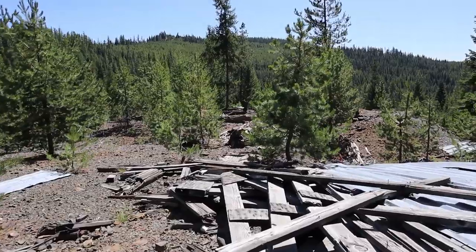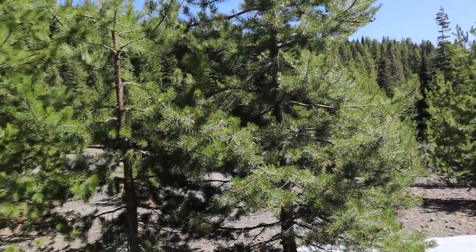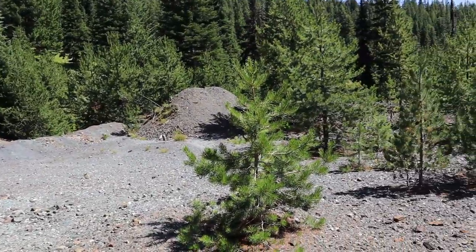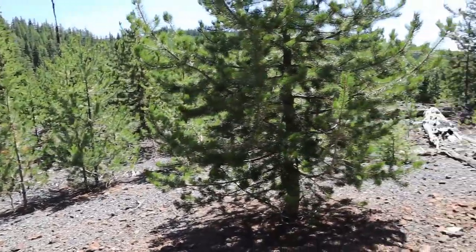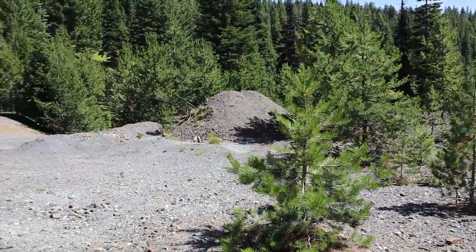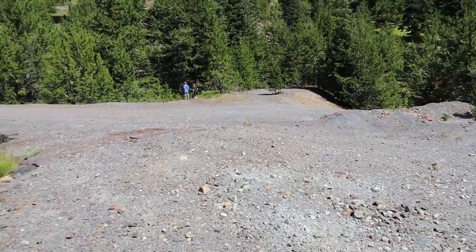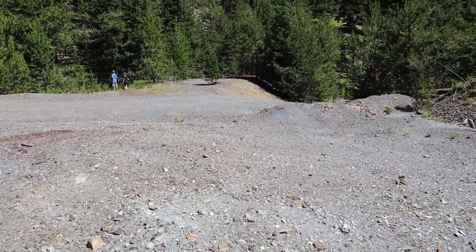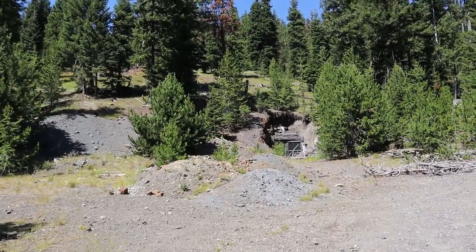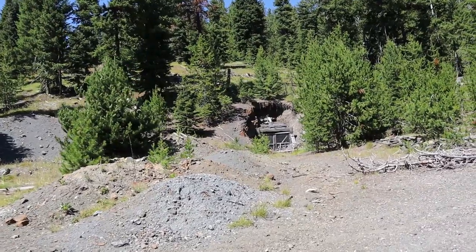You can see here the tailing pile or the waste rock pile for this level. And I am not sure how much of this was from the other company that came in later in the 80s and how much of this is original. I'm assuming most of it was original. But boy, does this have a strong sulfur smell to it. See the mine entrance up here? And it appears to be locked, but I'll show you there is access to it.